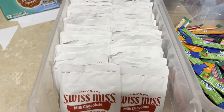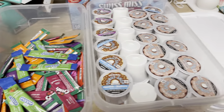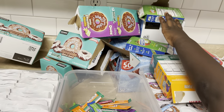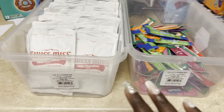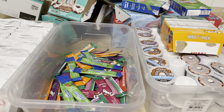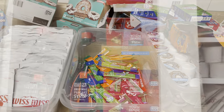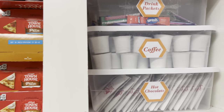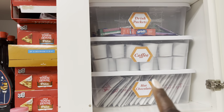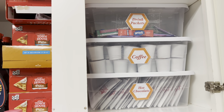You guys, so I do have all the hot chocolate, the drink packets, and the coffees in here. I'm gonna be able to get rid of all these boxes, different things. I'm gonna break them down, put them into the trash, and it all came down to just three small containers. All right, dude, you might go throw them away for me. All right, fits really, really good right here in my pepper pantry. Look at that. Oh, it's so nice. I'm so glad to have that organized. All right, it's to the point.